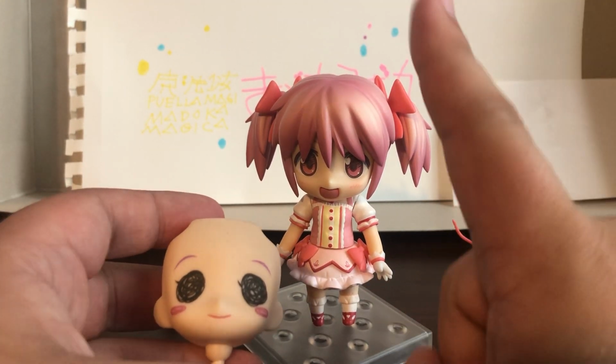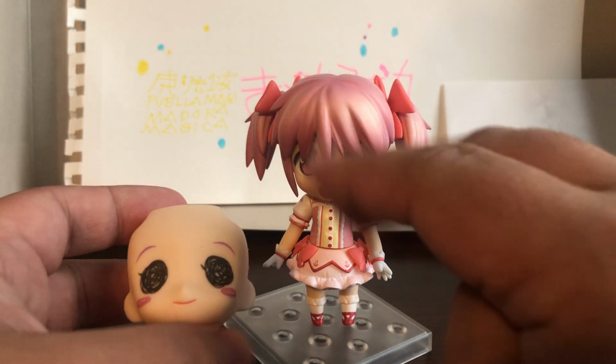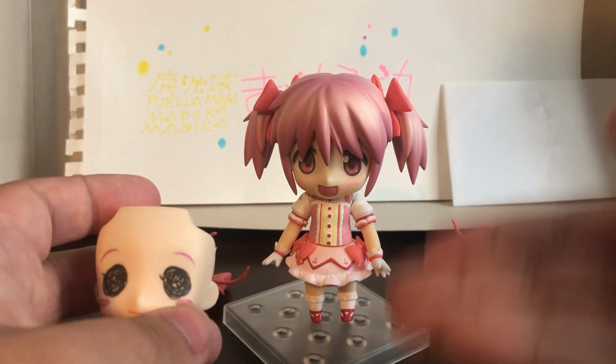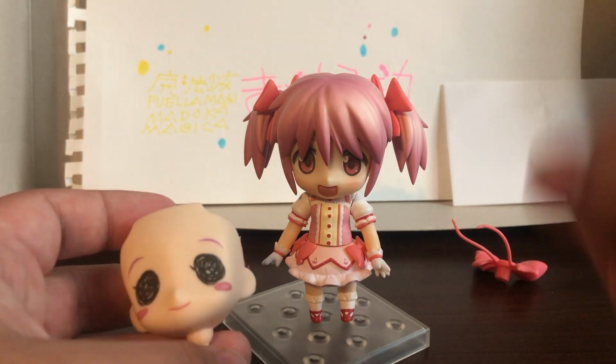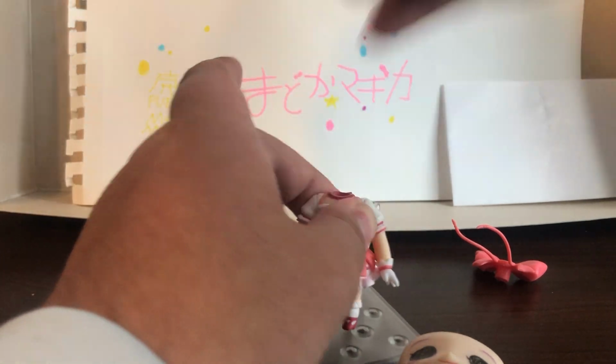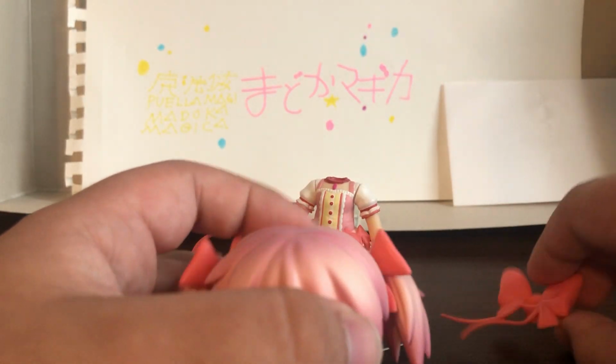From what I remember, I forget which episode it was, I think episode 2 or episode 3, Madoka drew a picture of herself in her magical girl outfit, which is this. She basically designed it herself, and this was the face that she gave herself, which is kind of cool. So that means if you want to, you could take Madoka's head and give her the drawing face. That's kind of cool.